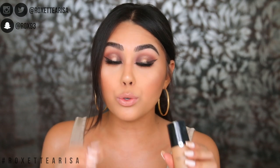Just the feeling of this foundation. I wouldn't say that this is the most long wearing foundation I've ever tried. I think some of the others that I've already mentioned wear longer throughout the day, but I can say that this one looks beautiful in pictures.